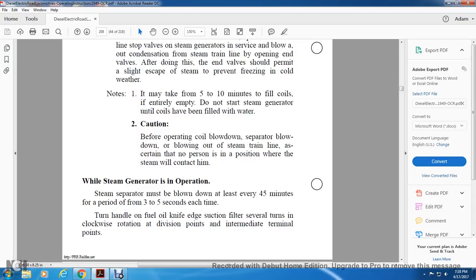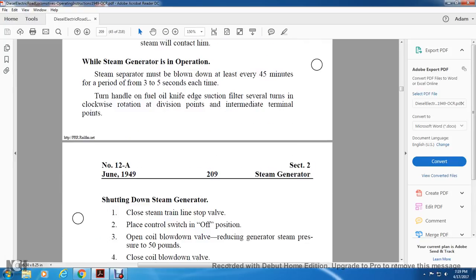While the steam generator is in operation, the steam separator must be blown down at least every 45 minutes for a period of 3 to 5 seconds each time. Turn the handle of the fuel oil suction filter several turns in a clockwise rotation.